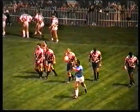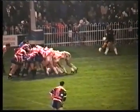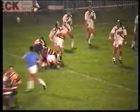Gary Schofield having to go to scrum half since Gareth Stevens went off. So Gary Schofield feeds the scrum. It's out to Leeds. Jim Fallon there. And that's good defence that by Brendan Tote.